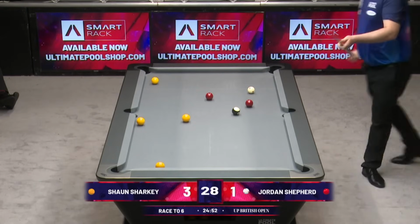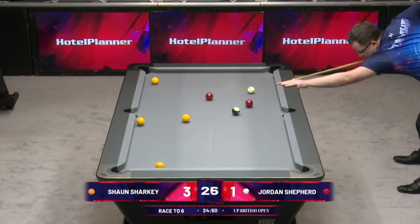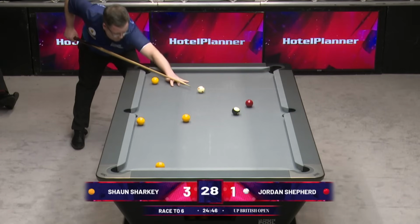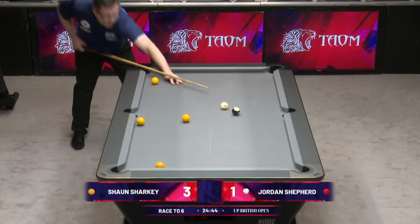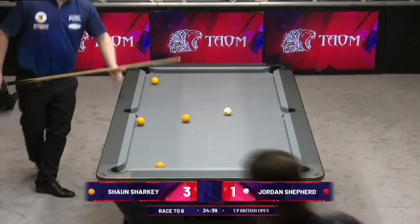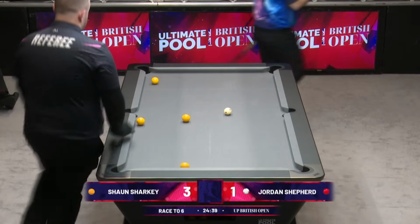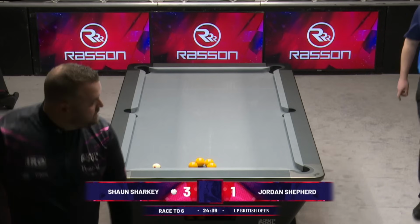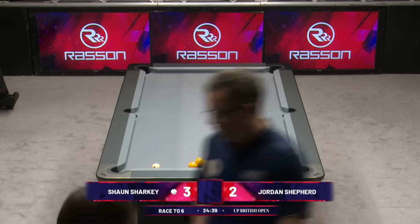Sheppy striding around the table now. The step is getting ever quicker. Yeah, he didn't take long, did he? We thought that one would go pretty quick. It was a fabulous break from Jordan Shepherd and a rapid finish. He really didn't hang about there. Not that we expected him to. He's just going to take a minute outside of the arena.